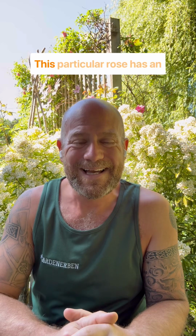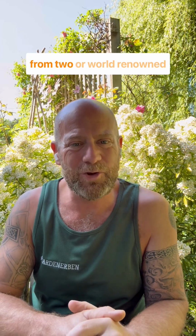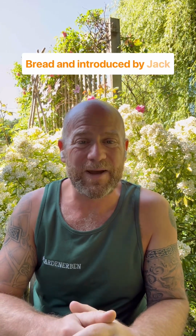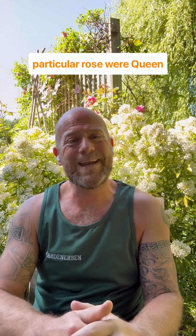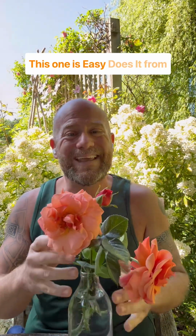The Gardener Ben here with your next rose review. This particular rose has an amazing pedigree and comes from two world-renowned parents, bred and introduced by Jack Harkness of the Harkness Rose Company in 2006. The parents of this particular rose were Queen Charlotte and Baby Love, producing this beautiful Floribunda. This one is Easy Does It from Harkness Roses.